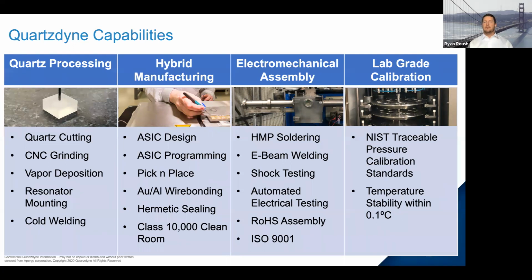In addition to that, we have, it's a made-up word, but it's a word that I like, electromechanical assembly. So we can take this precious electronic jewelry and we can ruggedize it by placing it inside of very strong and robust metal housings. We have the ability for HMP soldering. We do our own in-house e-beam welding. We have actually a second e-beam welder that will be coming online this year. We do our own shock and vibe testing. We design our own electrical testing. We also have a RoHS assembly line and our ISO 9001 50,000 square foot facility.